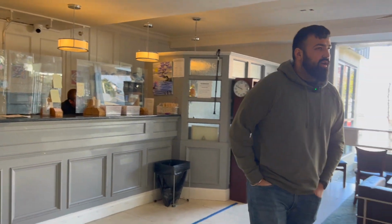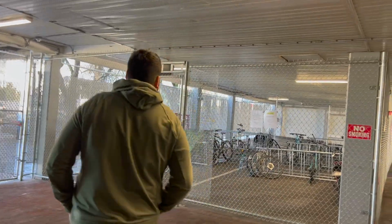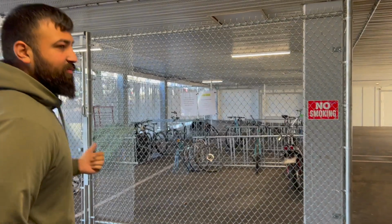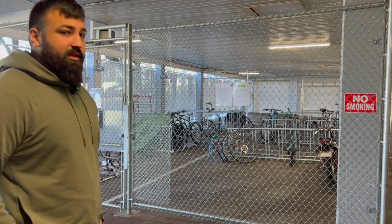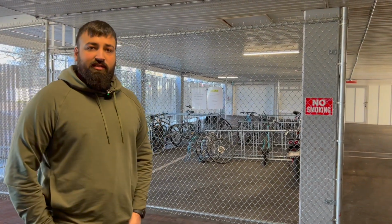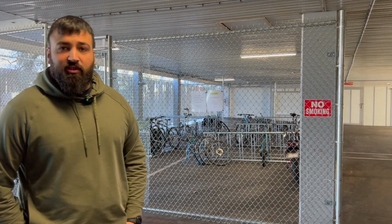Front desk will see your picture on the back screen and let you in. Over out here, we have the resident bike cage. All the residents' bikes are locked up out here. Staff monitor this bike area. When a resident wants to lock their bike in there, they'll come up to the front desk. Staff will come out and let them into the bike cage so they can have a safe, secure place to lock their bikes.